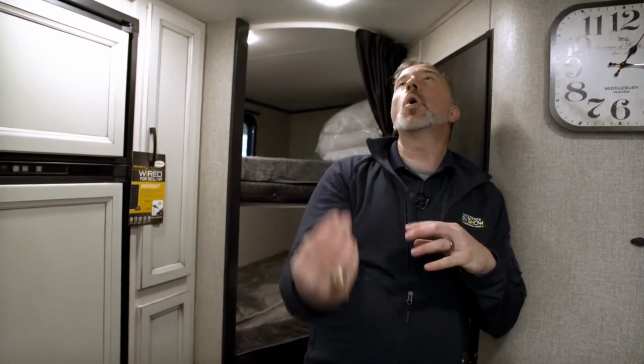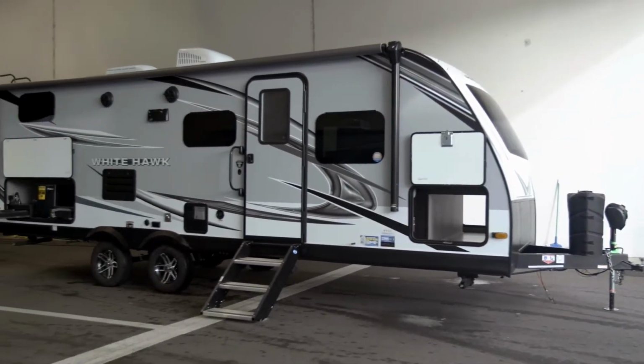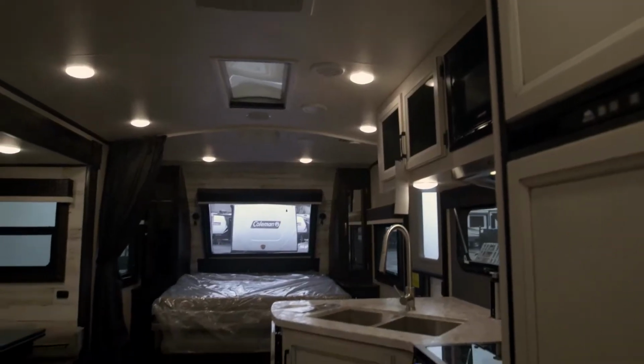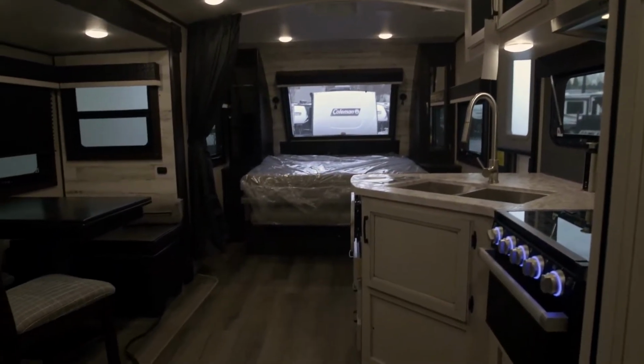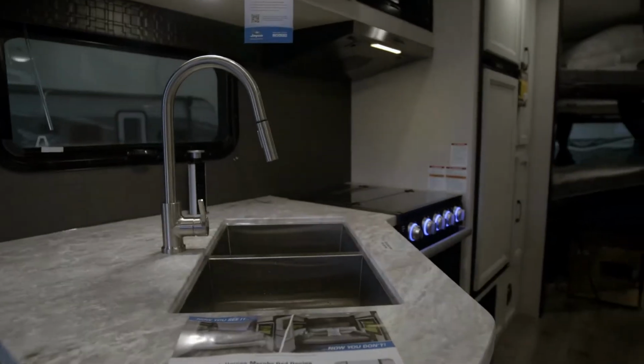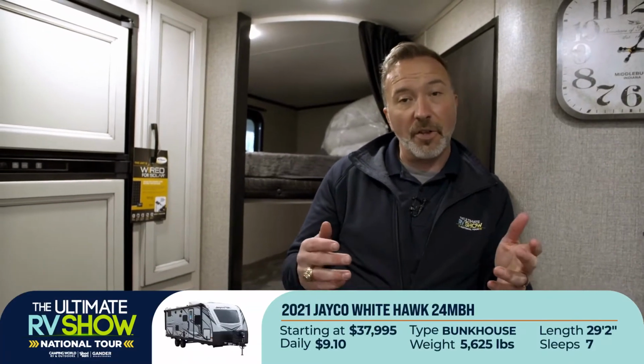If you know Jayco, then you know that they make some really good RVs, and they price them right, they have quality construction, and they make them to really extend your camping season. For 2021, you get updated features, updated graphics, updated amenities that you really are going to be hard-pressed to find in like campers across the marketplace. This one, being the 24 MBH, is a 29 feet 2 inches long bunkhouse model.